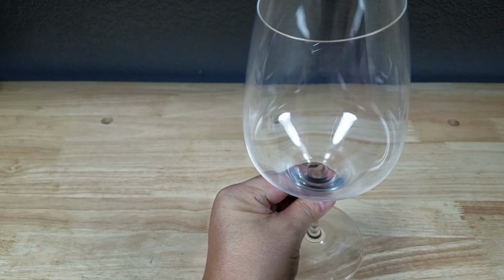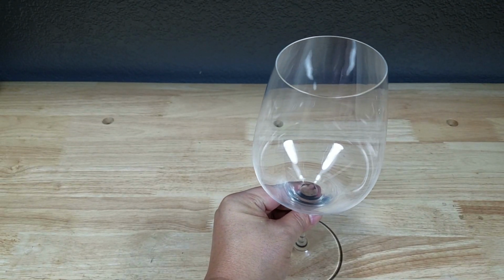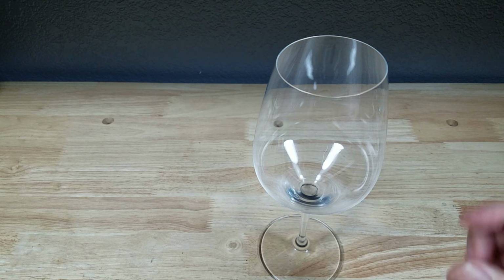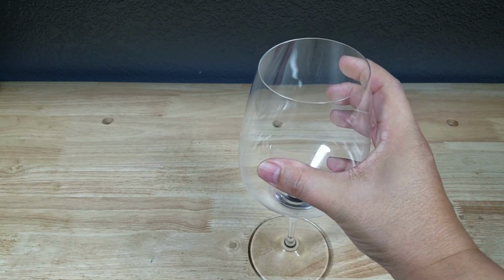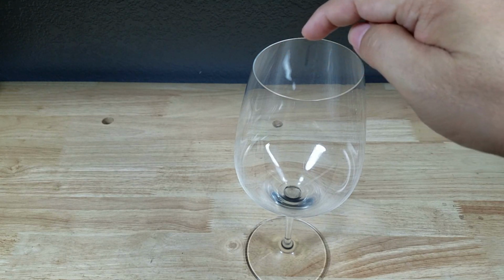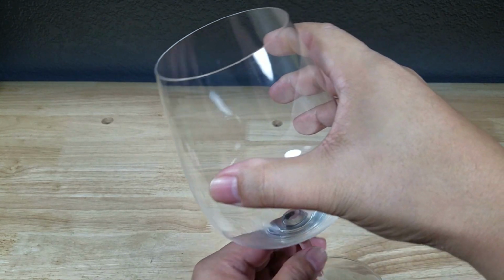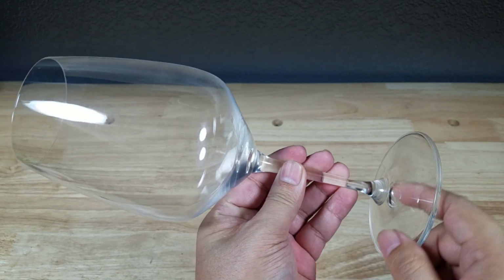And something that I just thought about recently when I went to a restaurant, I went to the restroom and I washed my hands and I happened to grab my glass like this. I could smell the soap on my hands, and it was really messing with what I was experiencing inside of the glass as far as aroma. So I normally go with stems on my ware.